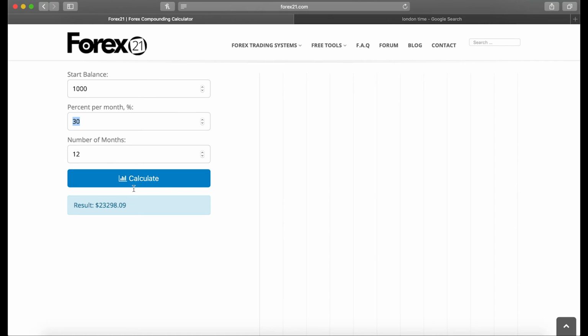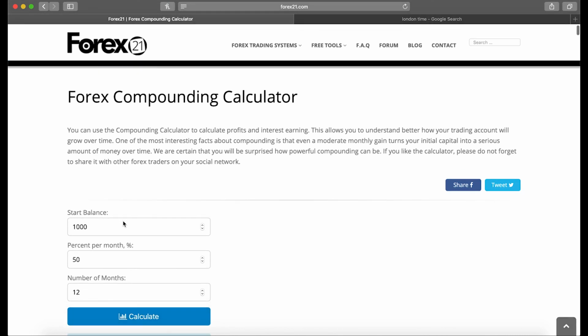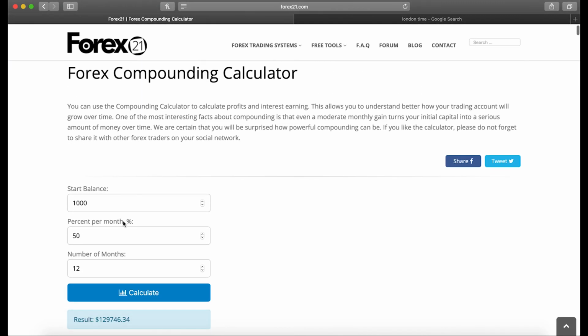So let's say we did 50%. That's going to stretch it now. Let's try it with £1,000. Whoa, I don't know why it's changed color. Okay, so 129,000. So yeah, that's a possibility. You can try with a small account, but make sure you have the knowledge and you can apply yourself to it.